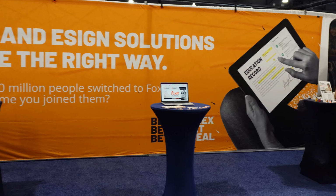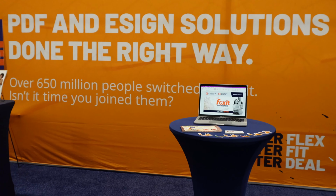Welcome to ISTE Day 1. We haven't even opened yet, but we've got everything set up. I think we look pretty good. Now we're just waiting for people, right? Day 1, I always feel really pumped because I've got a lot of energy, I've got a lot of anxiety. So I'm really excited. Everybody here is super anxious and excited too.